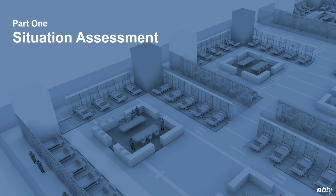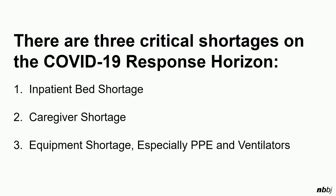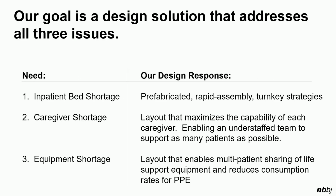We begin with the situation assessment, and essentially there are three critical shortages on the COVID-19 response horizon: a shortage around inpatient beds and caregivers and equipment, especially PPE and ventilators. It'd be safe to assume that an architecture and design firm could only help with that first shortage around actually providing the beds, but actually we're focused on a design response that addresses all three of these critical needs.